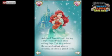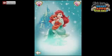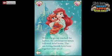Ariel and Treasure met during a trip aboard Prince Eric's sailing ship. The kitty adored the ocean, but had always dreamed of life in a grand castle. When the group reached the harbor, the adventurous kitten followed Ariel home. The sea-loving friends have been together ever since.